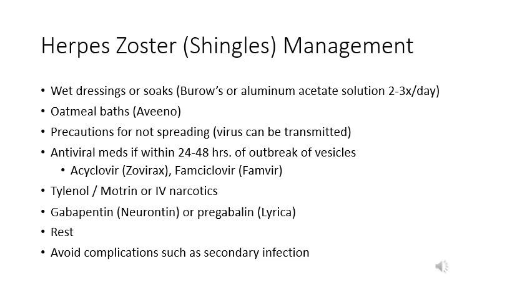If they do have outbreak of vesicles and it's within that 24 to 48 time period, then antiviral medications could be helpful, such as acyclovir or famciclovir.